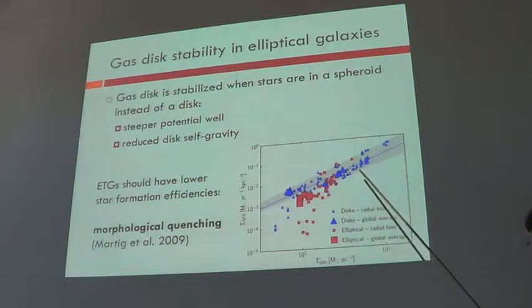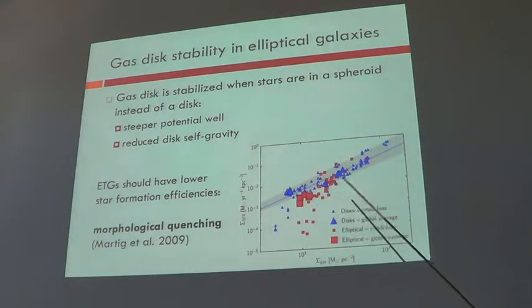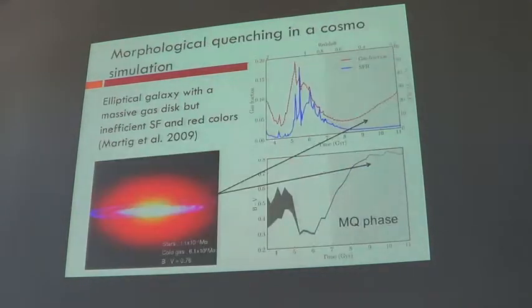And so this is a plot that I'll show you again in 2 minutes for simulations where we found, this is just a Schmidt-Kennicutt diagram, so star formation rate versus gas density. In blue are spiral galaxies, in red are elliptical galaxies, and indeed we find that the gas in elliptical galaxies produces stars less efficiently than spiral galaxies at the same gas column density. So how did we find that result?